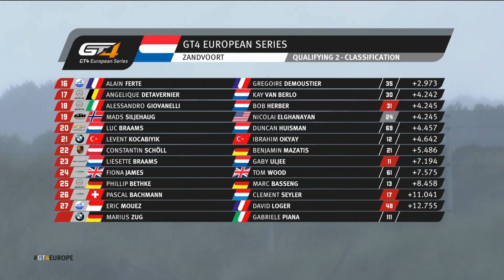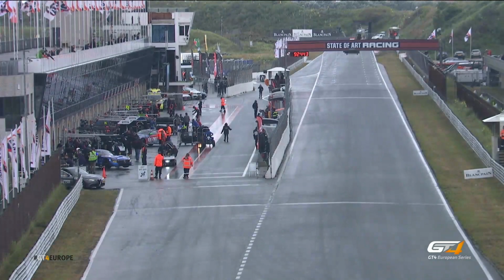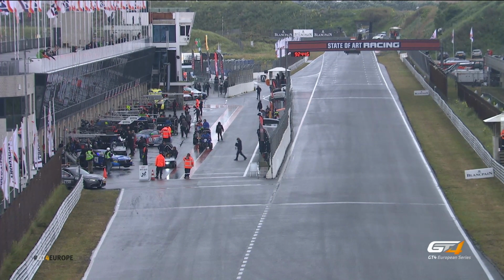2 other cars did not go out in the session, but we'll have 30 cars coming out to play for the first of the 2 races for the GT4 European Series here at Zandvoort. Whether it'll be dry or wet, nobody can tell you. It certainly won't be hot. It's not that sort of weather here at the Dutch coastal circuit this weekend. But come what may, it's sure to be absolutely riveting, because GT4 just provides fantastic racing. And so we're all set for the first of the 2 races.